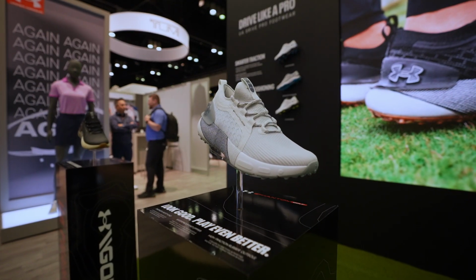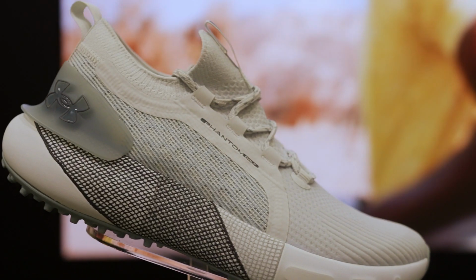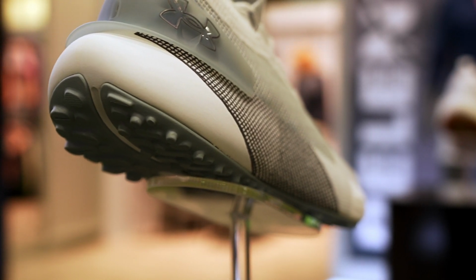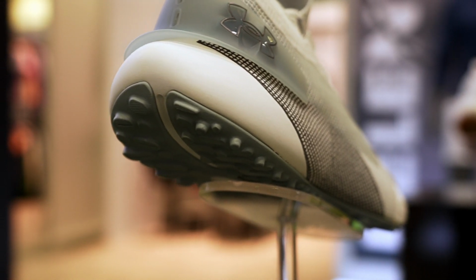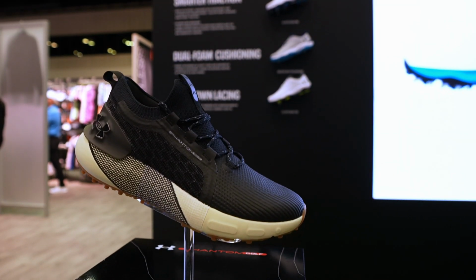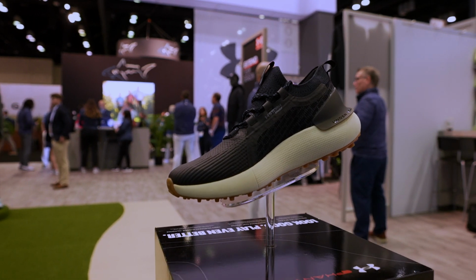So the Phantom really focuses on comfort with this full hover foam cushioning midsole. Really nice and plush, a lot of comfort for walking the course. We still keep our performance that's needed, with the rotational resistance, directional traction in the bottom, and waterproofing in the upper with a coated vamp and the waterproof membrane on the inside.